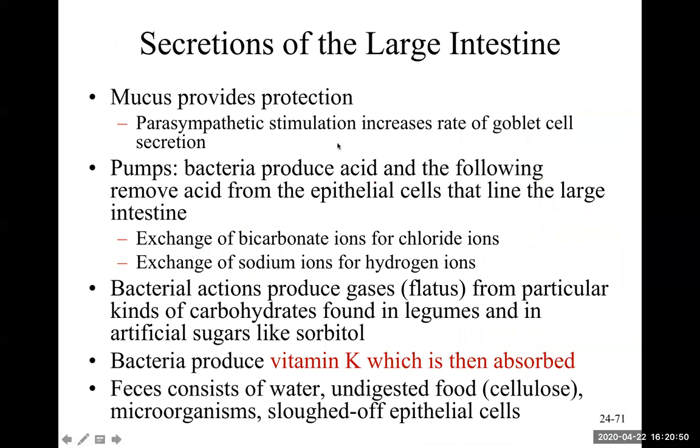Right, so in terms of large intestine, mucus provides protection. None of this is really highlighted because, for the most part, the main purpose of the large intestine is to produce the feces, right? We will have water reabsorption and a little bit of vitamin K, which is absorbed here, but that's it. No more absorption of nutrients occurs once we go past the ileocecal junction.